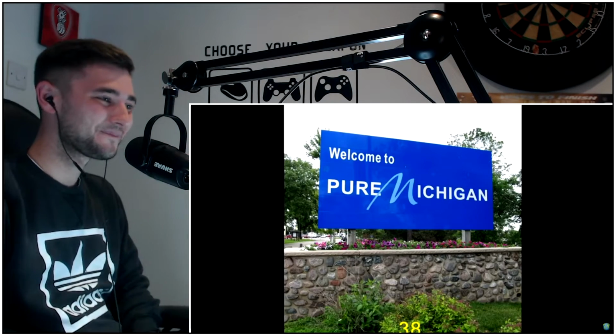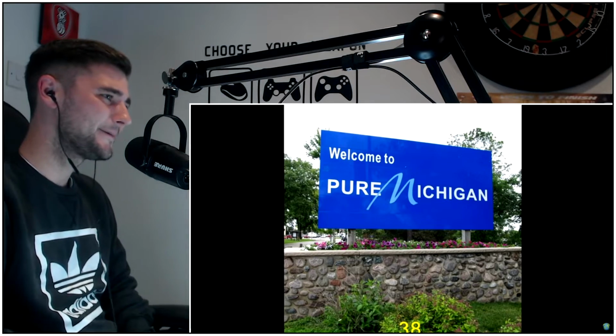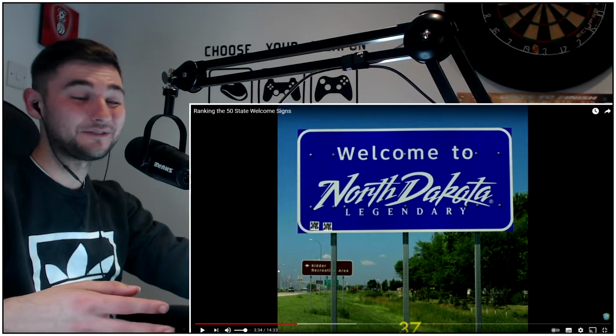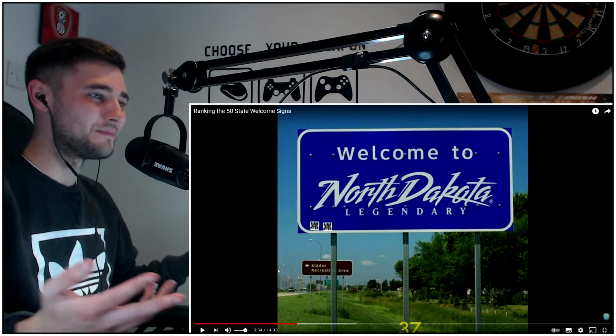I can't comment. I never quite understood the Pure Michigan slogan. It's kind of a strange slogan for a state, but the sign looks okay. It's in a pretty neat setting, and I like the blue and the font of the M, so it's an okay sign, but definitely not one of the best. At least they put planting around it. We've got the planters there. They try to make it look a bit beautiful. I get what you mean. I don't really get it as well.